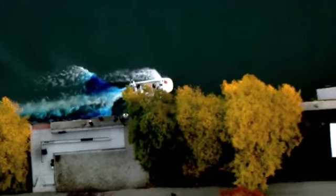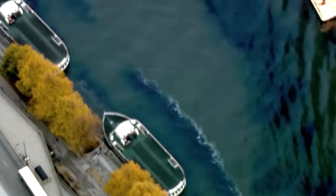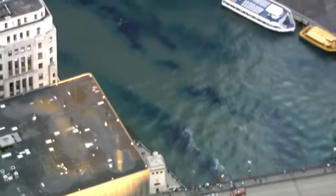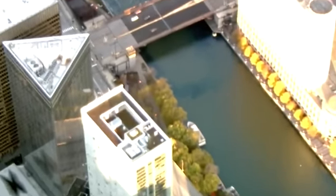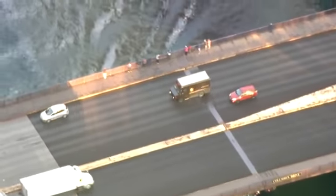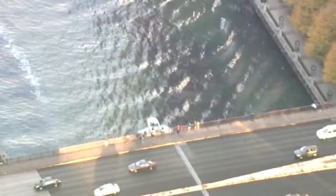And there's the boat. Looks like it's going back to where it started. This all started off along the banks of the river, the southern banks of the river between Michigan and Columbus. And there it is. It takes a while for this to get into the full effect. Looks like perhaps they're turning around one more time. This is Columbus Drive. They're turning around right now and heading back west towards Michigan Avenue.